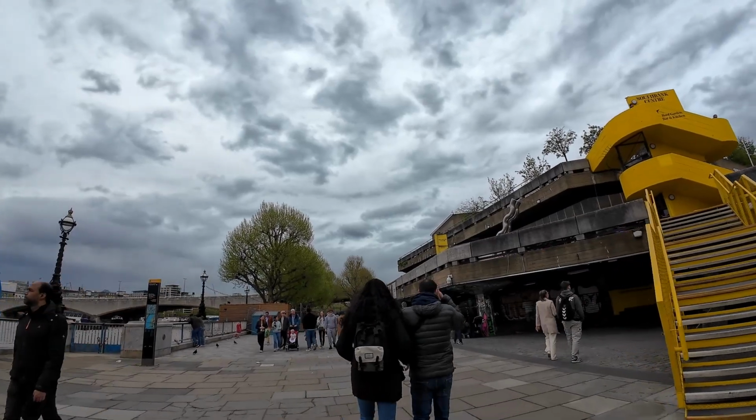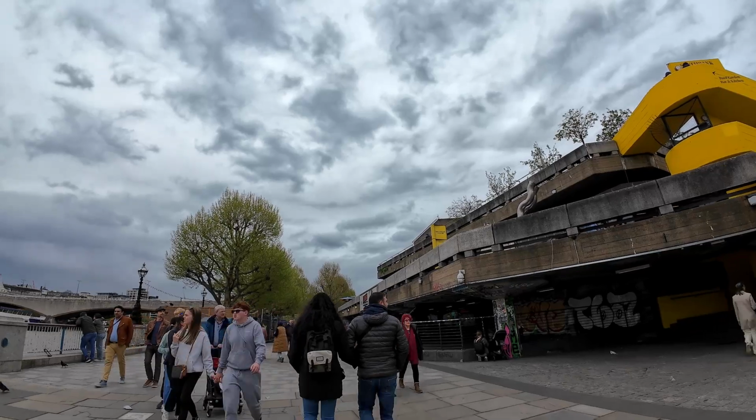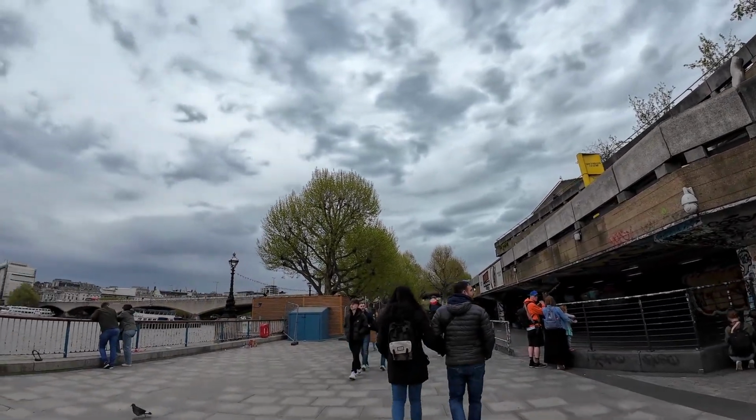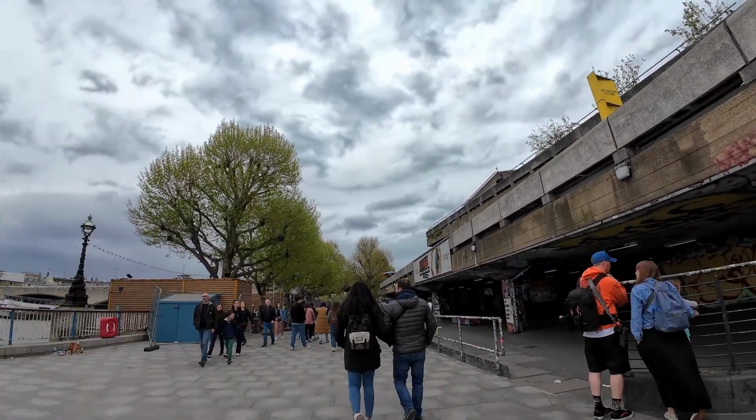So we're now down by Southbank Centre. And this is where you've got the skate park, where you get skateboarding.